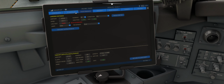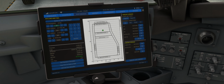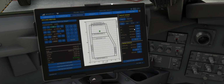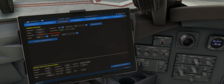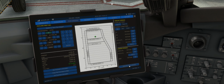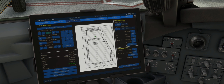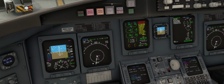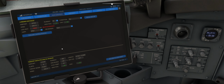Flaps 8. Return to load sheet. Flaps 8. Goes trim is 6.8. And then, come on, takeoff and landing.